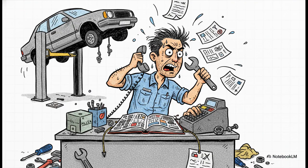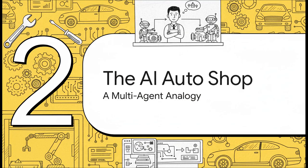Okay, to make this really click, let's use an analogy from the real world. When you take your car in for a service, you don't just hand your keys to one person who is the receptionist, the mechanic, the parts guy, and the billing clerk, right? I mean, that would be total chaos. No, instead, what you find is a really well-organized system. And this, it turns out, is the perfect metaphor for how these multi-agent AI systems work. So let's do it. Let's build our very own AI auto shop.